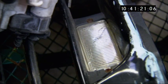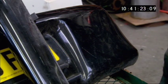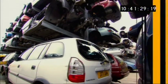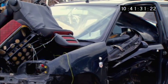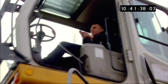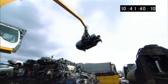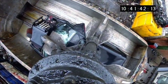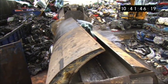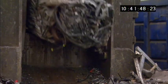Squeezing any money out of a Yorkshireman is an achievement. 120 quid right at the death is a triumph. Ebargum. That deal proves to be the final chapter in the cheap and cheerful story for George and Sheldon, as it's time to weigh in what's left of their Seicento for scrap. With scrap metal going at £125 a tonne, a weight of 532 kilos adds a very useful £67 to profit.